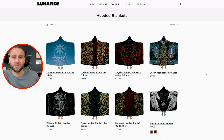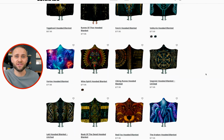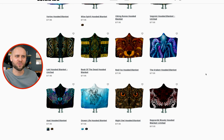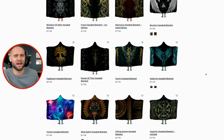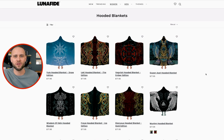Another product that they seem to sell a lot of is this hooded blanket right here. You can see that they're selling this for $77.95, I believe. I know the supplier they are getting this from, which I will show you in a few minutes. And from the supplier, it actually costs about $35 or so for this product, which means they're making a really great profit margin on this.